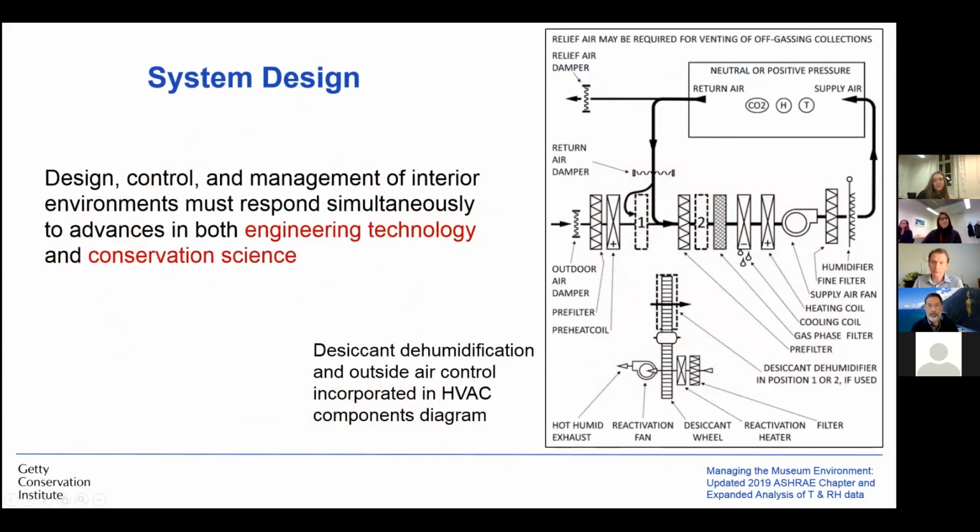One should also remember that Chapter 24 of the ASHRAE Handbook is still focused on engineers, and you can find a lot of information inside about design, control, and management of the indoor environment, which is linked with the most advanced and up-to-date engineering technology, and of course conservation science. So this is still a very practical document for engineers.